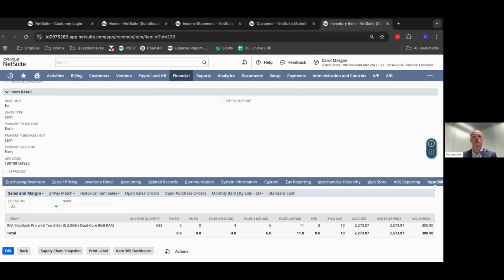Is it worth me keeping around? And they have to go through hours of manipulating spreadsheets to get these insights. You can see here on my item 360, I have my sales margin tab. I am within 2 clicks able to figure out what my margin is on this particular product. This business, they sell milk, and as you can imagine, milk fluctuates all the time. So over a 6-month period, what's my average margin for this particular product? You can see here I've got my average cost, my average sale price. I'm easily able to identify my margin for this particular product.